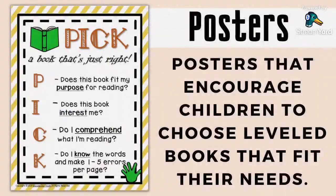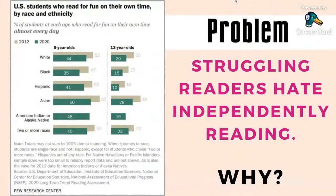And so you literally would teach them that, and that strategy right there will get children excited about choosing books. Remember, Fountas and Pinnell stated that the key to getting children to actually want to read is choice. So with that, you're setting the parameters of how to choose a book, because what normally happens, especially to our struggling readers, this is why struggling readers hate reading.